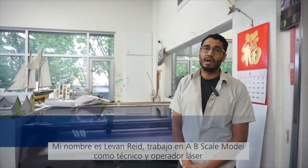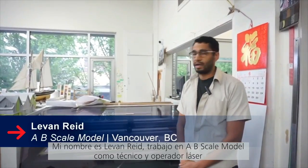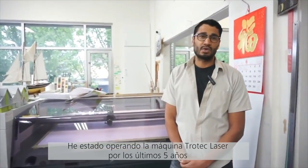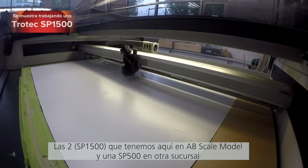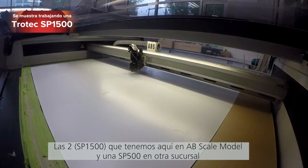My name is Levon Reed. I work at AB Scale Models as the laser technician and operator. I've been operating a Trotec laser cutter for the last 5 years. The two that we have here at AB Scale Models, and an SP1500 at a different company.